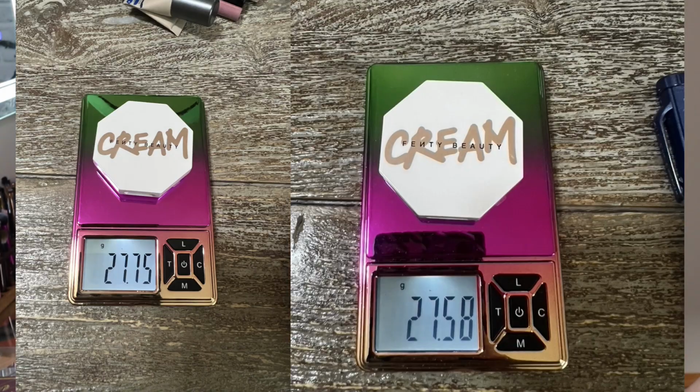Now it's in here for the long haul. I'm hoping to empty it. It doesn't smell. There's nothing wrong with it. It still works really well. I've used it probably 4 times since rolling it in last month. It weighed 27.75 grams of product last month. This month it weighs 27.58 grams of product. So a usage of 0.17 grams of product. Like I said, I think I used it 4 times.